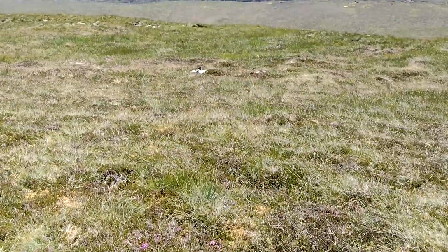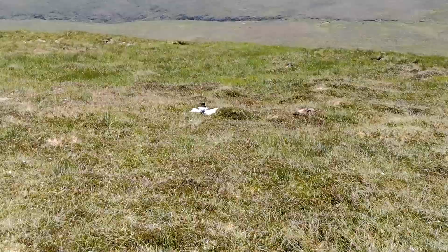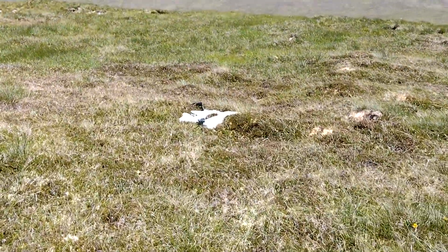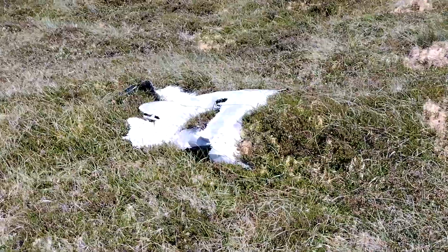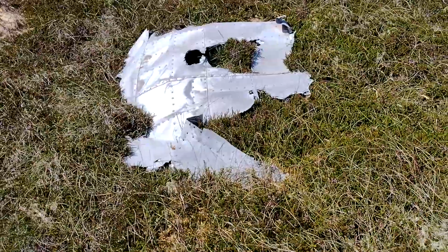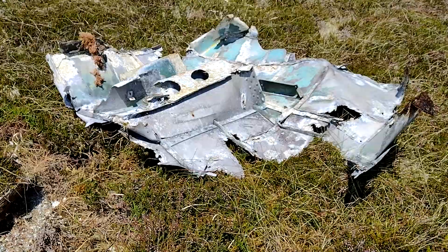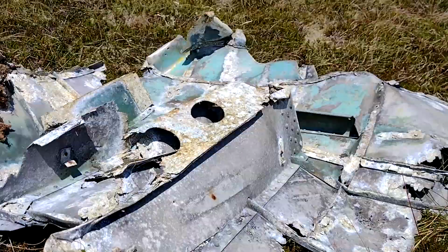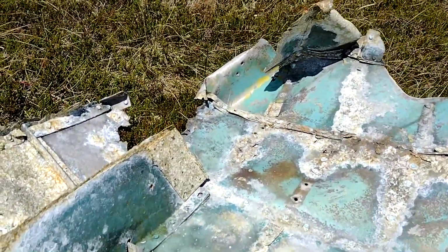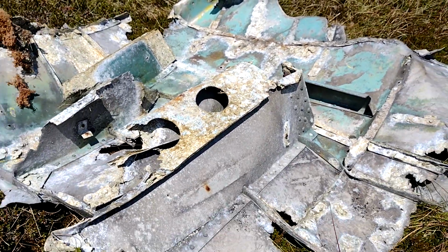Seems to be bits spread over a fair area. I've just come down and back towards the coast, sort of Lyness area. There's a fairly substantial piece here, aluminium, glinting in the sun. Look at that. Another piece here, so clearly there was an explosion. Unless these bits were ripped off, so it went up that way. When I turn this panel over, you can still see original paint inside. I'll put it back in place now.